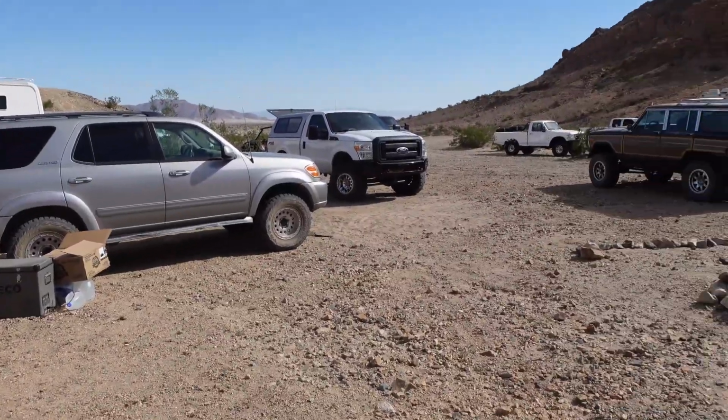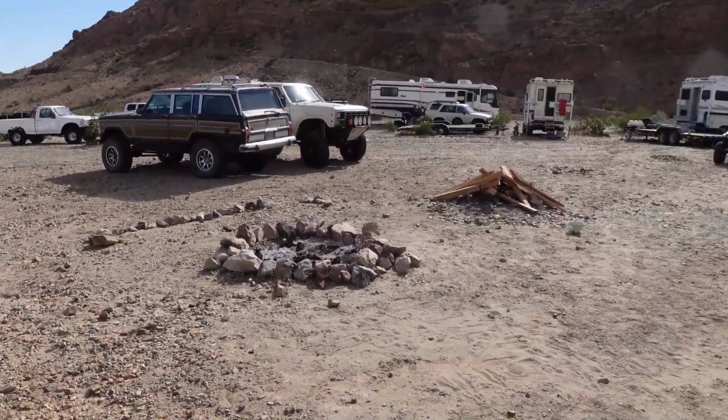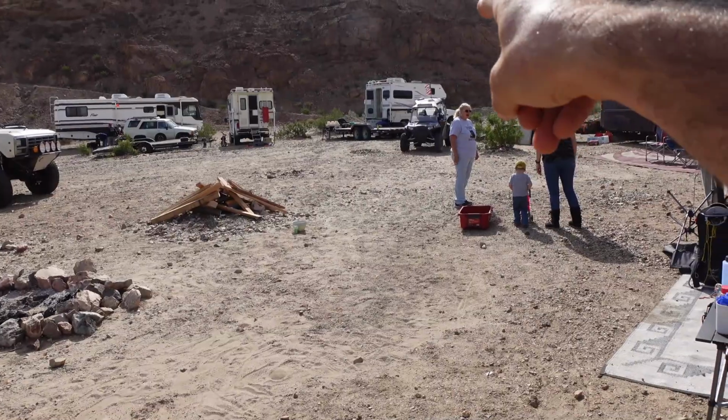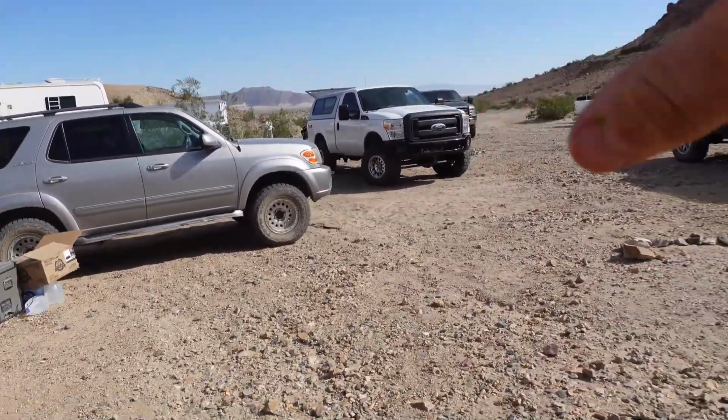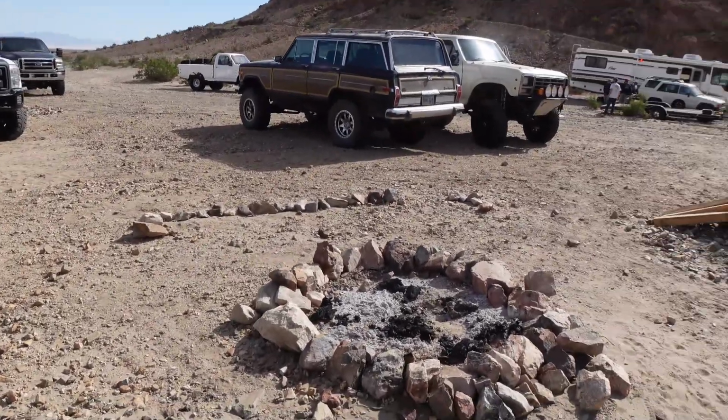This is kind of camp, mostly trucks. We have one Razor and 2 Razors, couple dirt bikes, but mostly trucks in this group.